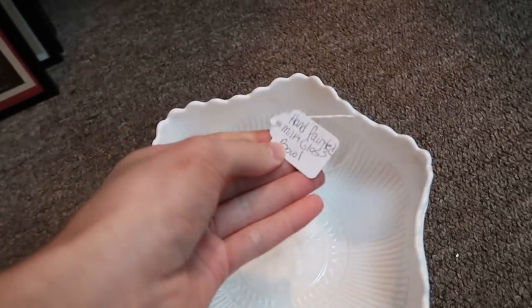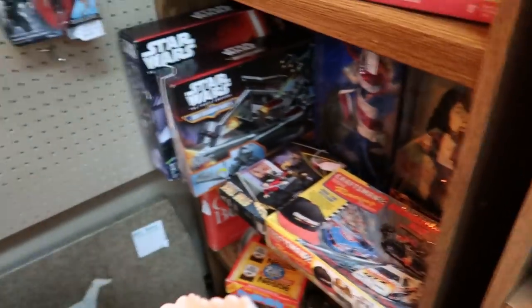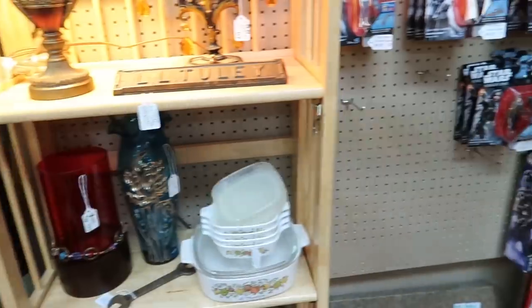Oh my gosh. Beautiful. I cannot believe it, I'm so excited. And I didn't know it was going to be here because they had it hidden way down here in the corner. The first time I came here, it was up on a shelf somewhere over here, at almost eye level.